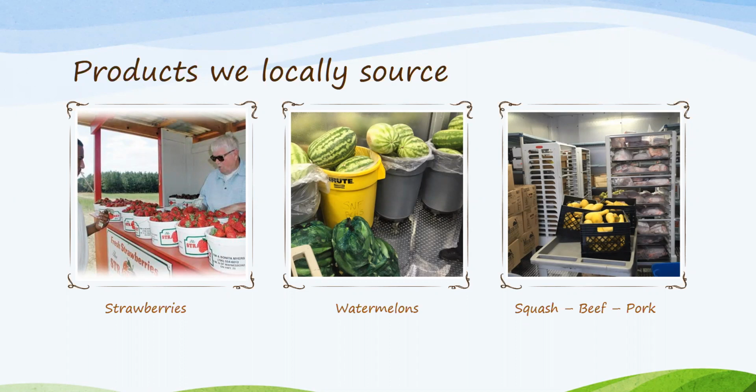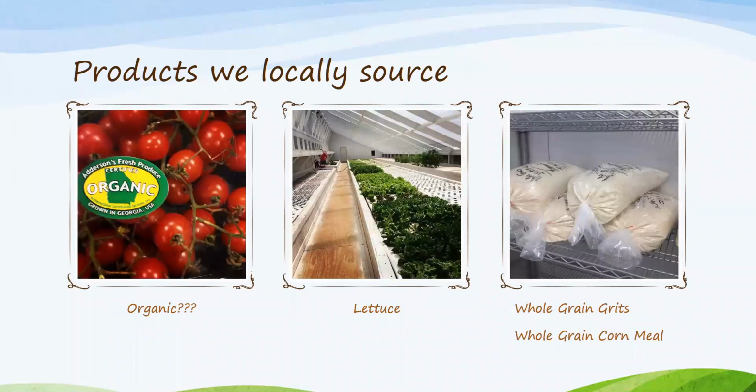Our kids, that's probably their favorite fruit. It's my favorite fruit. We also do yellow squash in the summer, squash casserole our kids love, and we sometimes do beef and pork, but not very often. We also do cherry tomatoes all summer in our salads, and also with ranch dressing.